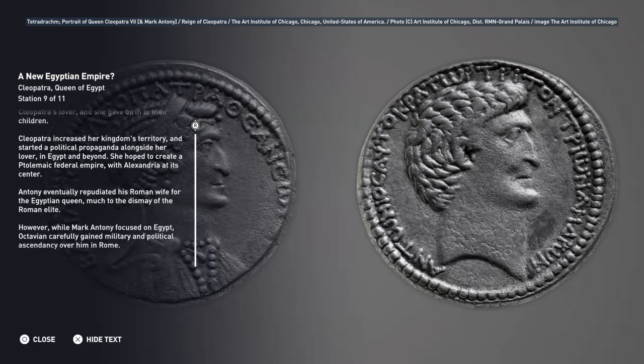However, while Mark Antony focused on Egypt, Octavian carefully gained military and political ascendancy over him in Rome.